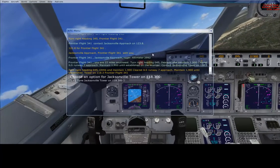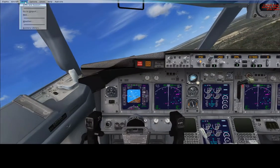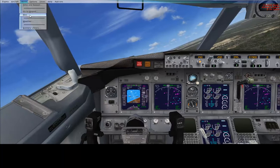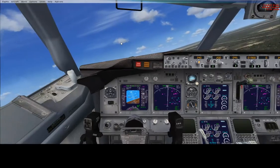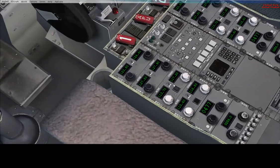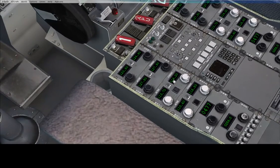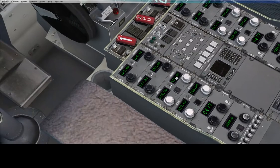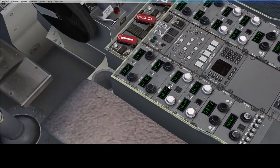So we're going to go ahead and go into the map here, because that will tell us what the approach is. Runway 7, 110.7. Tower on 118.3. What we're going to do from here is go to our nav 1 and switch to 110.7. So we're going to go ahead and stand by on that.